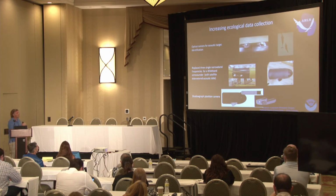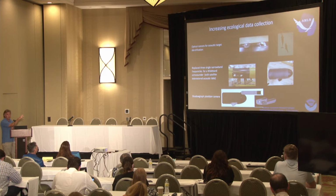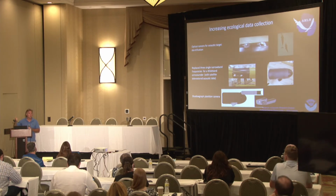Basically, it allows us to validate that what our acoustics are seeing, and that's important, right? So we needed to do that. We accomplished that task. We feel good about that. The second was to replace the narrowband 3-frequency monster acoustic sensor that you see on the middle panel with something that was much more compact. And this instrument actually processes all the data, sends the data back over Iridium, and we get the acoustic data back. So if we lose the glider, we can still do our assessments.